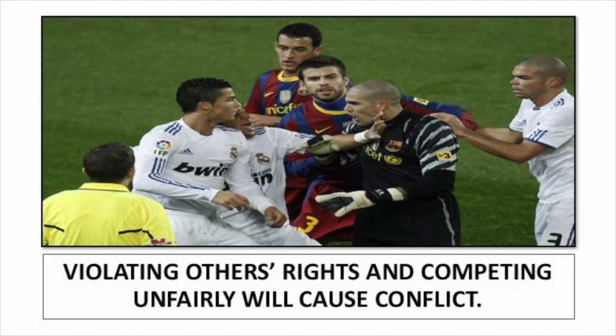Violating others' rights and competing unfairly will cause conflict. Yes, you can see in the picture here. Does anybody know what sport this is? Football. And are they working together in peace, or are they having conflict? Conflict. Yes, somebody's broken one of the rules, and this has caused conflict between the two teams. So you can see the bad action has caused a reaction, and the reaction is conflict. Good actions create peace. Bad actions create conflict. So try to avoid bad actions.